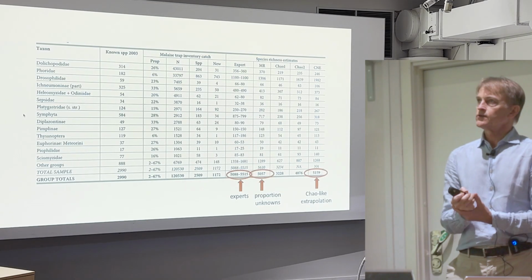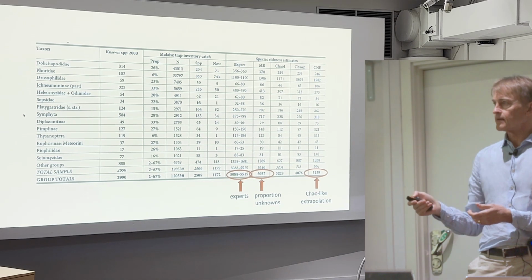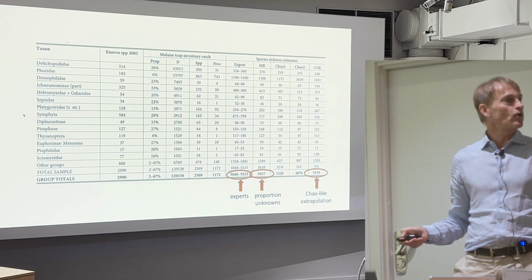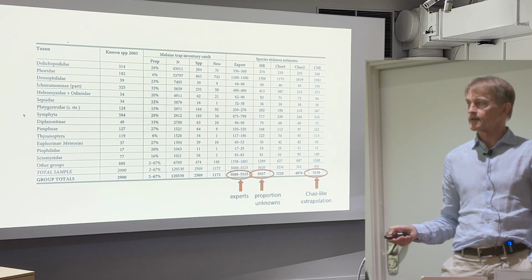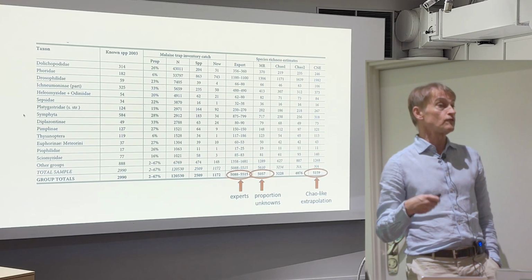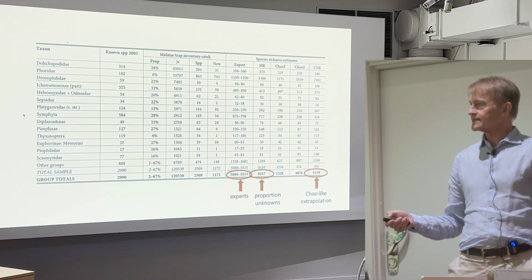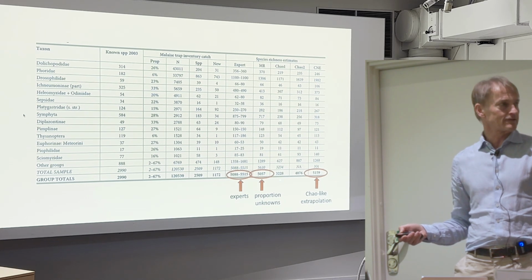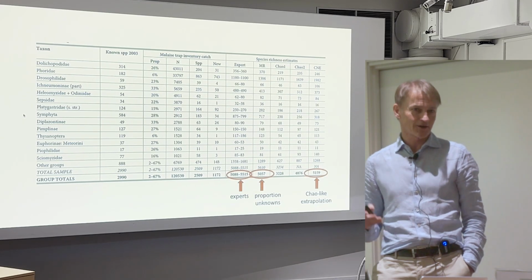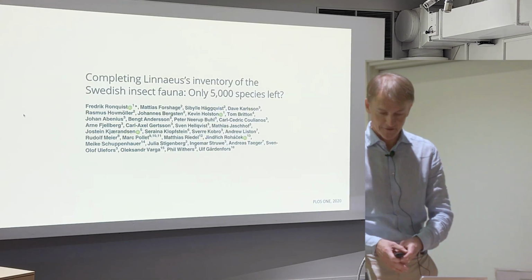So what we did was we tried to use 3 different methods to get an estimate of how much was still missing. And this complicated table has, let's focus on the bottom line here. So we asked experts, how many species do you think there are still out there to discover in your group? And then we summarized those numbers, and we get 5,000 species are still left to discover. Then we just looked at the proportion of unknowns that we find in the Malaise trap project. Okay, still 5,000 species, so this looks promising, right? And then we used some more advanced statistical extrapolation methods. And if we choose the right method, we also end up with 5,000. So fantastic. We know what the fauna looks like. And we published this paper. Unfortunately, we put the question mark there after the title.